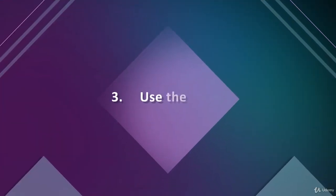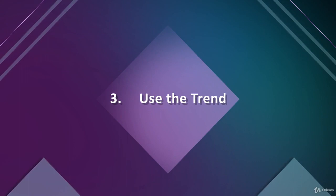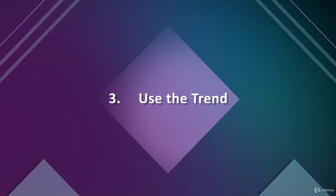Number 3. Use the trend. There is an old saying in securities trading: the trend is your friend. If you want to make money trading in the Forex market, you need to make sure that you always take the trades in the direction of the trend.